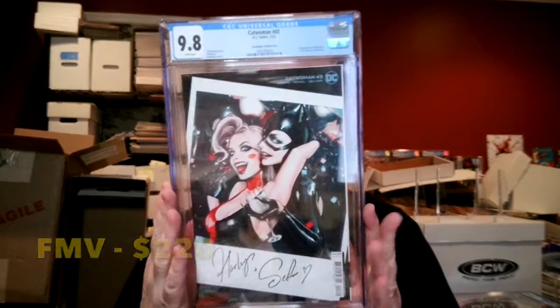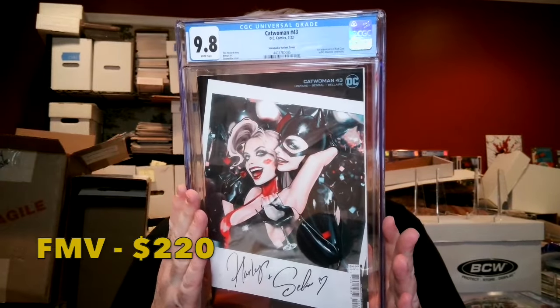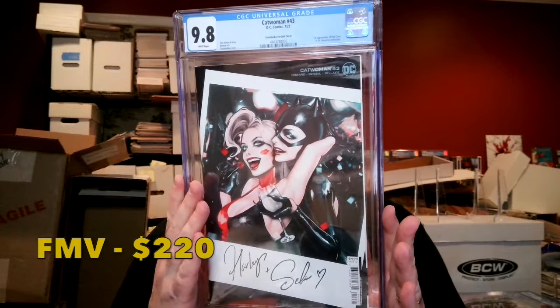Oops. It is Catwoman number 43. This is the variant cover by Sozomaika. And this one was quite popular. She did several of the covers around this time. This one I picked up new from the LCS. So that is very nice. That is also PC.